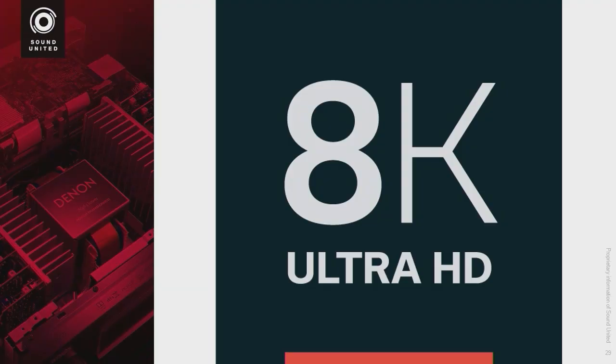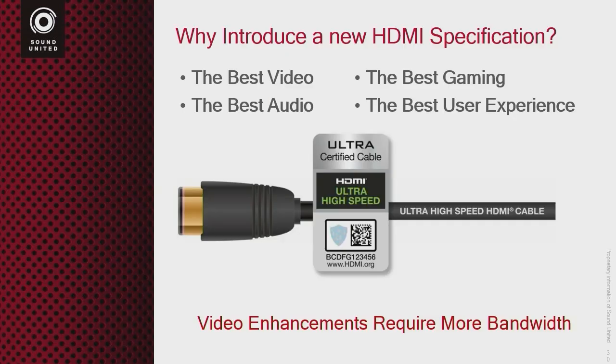But I do want to cover a few points about HDMI 2.1 that are unique, that are cool, because these are the first receivers that support 8K and HDMI 2.1. So we had to have a new standard, and there were a couple of reasons. They want to make better video, better audio, the best gaming, and the best user experience. Most of these things, from the audio side, the gaming side, and the user experience side, could have been done using the old standard. They could have added that type of stuff to HDMI 2.0B. The problem was the video. In order to do the video, you needed more bandwidth.